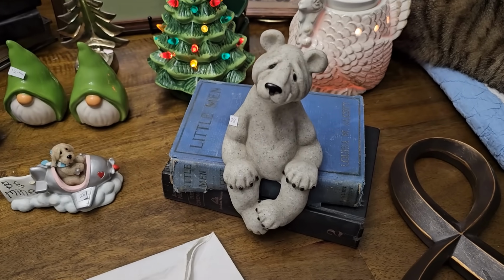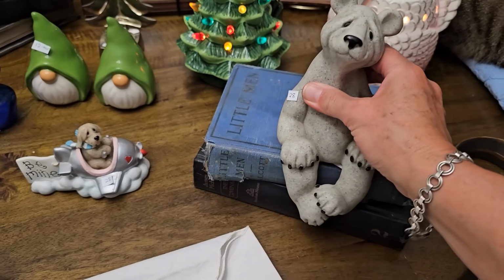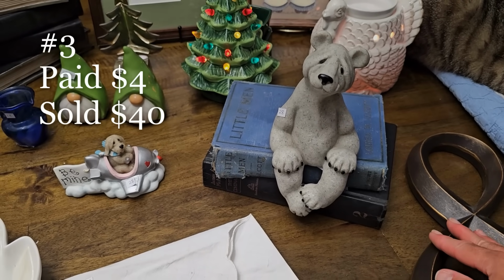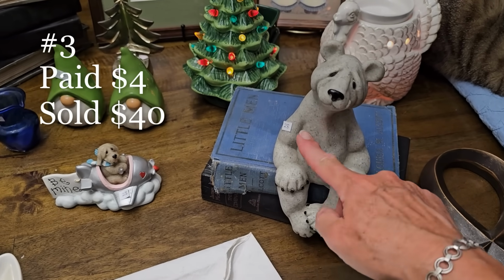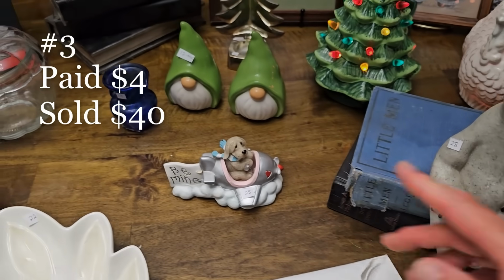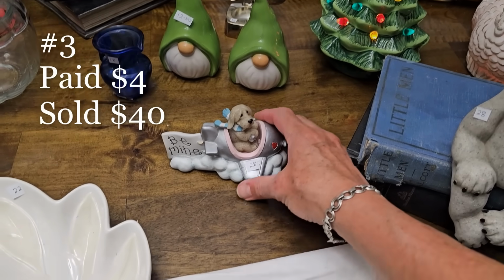Coming in at number 3 is Burrito the Bear. He's a shelf sitter. He's made by Quarry Critters. I paid $4 for him and I sold him for $40. If you like Burrito, be sure to check my online store, thriftingvegas.com. I have a few more Quarry Critters in my Thrifting Vegas Picks collection.